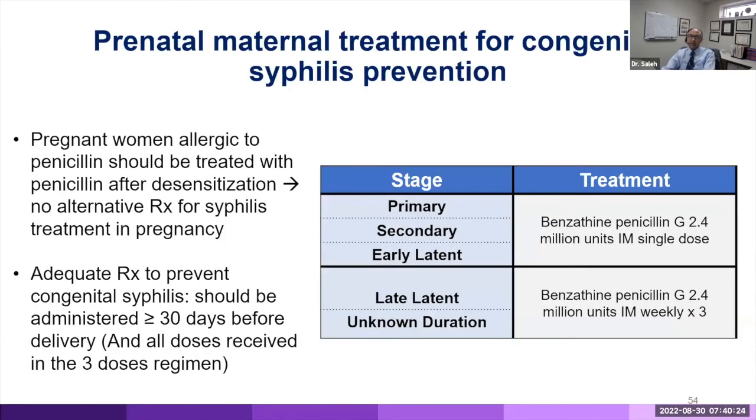For the mothers, treatment for primary, secondary, and early latent syphilis is benzathine penicillin, one dose. And for late latent, or if unknown duration, you give penicillin once a week for three doses.